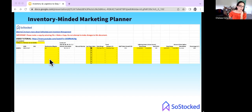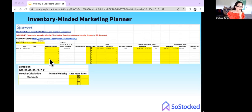And essentially what you're going to have your marketing team do is they're going to want to know how to look at the velocity, right? Velocity calculations would be part of it. Whether you're doing a 30-day average, an average of 30, 60, and 90 days combined, are you looking at last year's sales because it's a seasonal product, or do you have to override the velocity and plug in a manual number? That sometimes happens, especially when you're launching a product, you have no data, right? So establish what the velocity is.